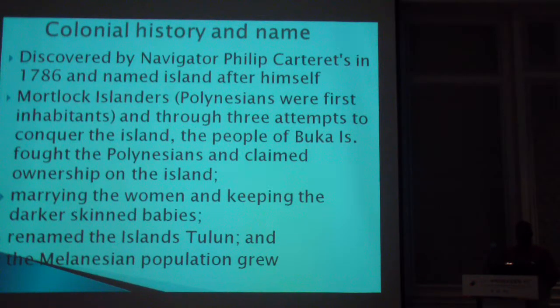And through 3 attempts to conquer the island, the people of Halia, who are Bookends, fought with the Polynesians and claimed ownership of the island. They married the women and kept only the darker-skinned babies, and they renamed the island Tulun, which you already saw on the map. And from that time on, the Melanesian population grew.